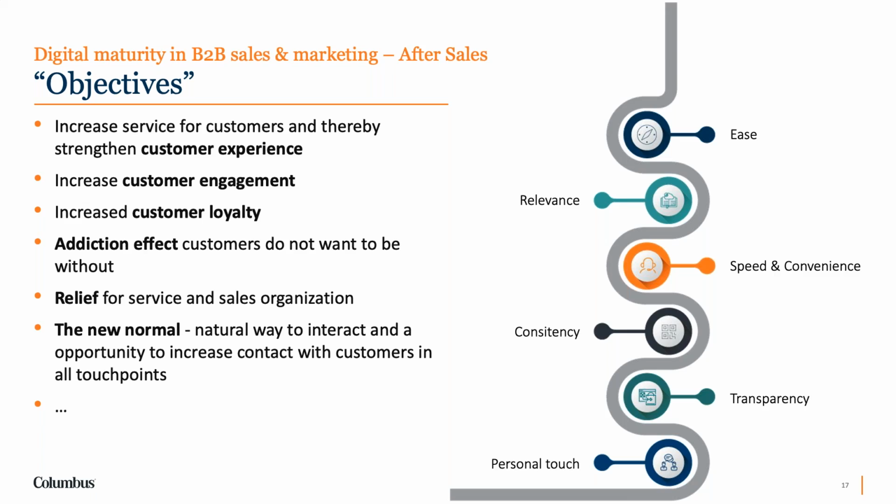And this new normal could also be a natural way to interact, and an opportunity to increase contact with customers at all touch points. And certainly it becomes a relief for the service and sales organization, so they can be more focused on being those consultative salespersons that are more required by customers today.